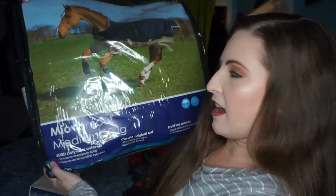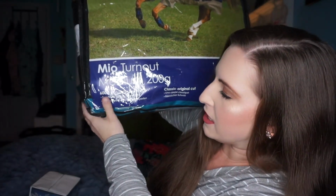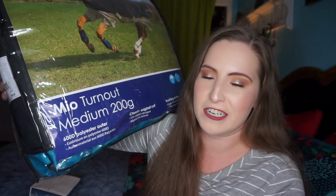And then I purchased a medium weight blanket. I haven't tried it on Sassy yet, so hopefully it does fit, but I got this Horseware Mio Turnout Medium, 200 grams, and it's only 600 denier. Sassy doesn't have many frisky friends in the field with her. She has a little pony. Sassy kind of acts like her mom, and then the pony acts like her foal, so they're very cute together, but they don't play very hard, so the 600 denier is fine.